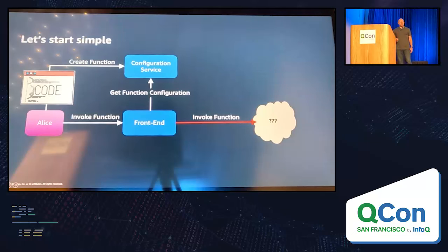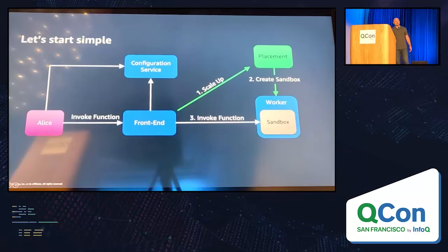Remember, we are building an on-demand compute system. It means at the time of the invoke, there may not be an available worker or execution environment. So the front end doesn't know where to run the code, where to send the request.